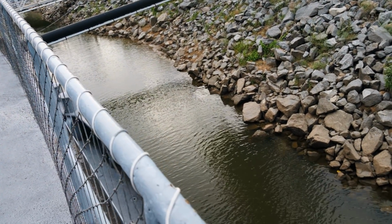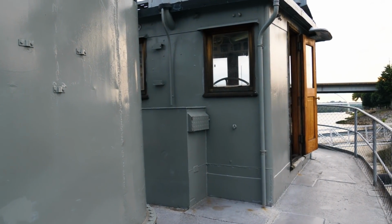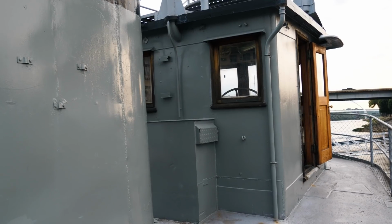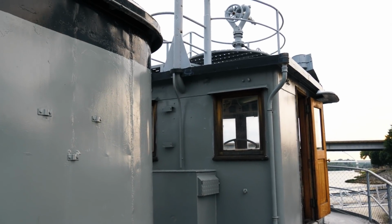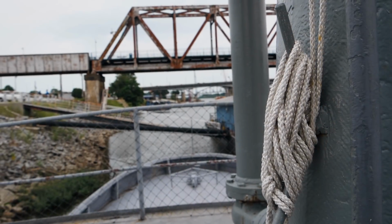So obviously, if this vessel starts to sink, well, you don't want your lifeboat in the lowest part of the ship that's going down first. You want it up high to where it's one of the last things that's going to go down, so that the crew can get it and save themselves.